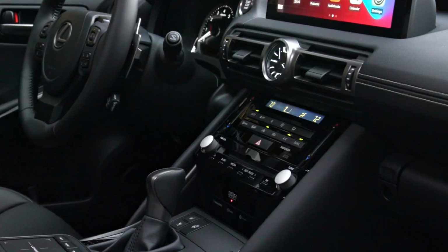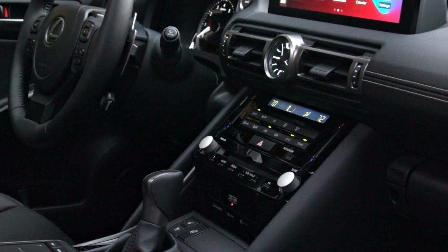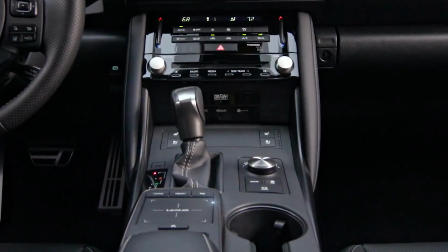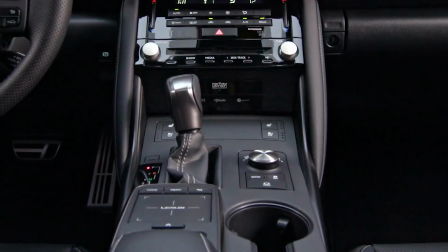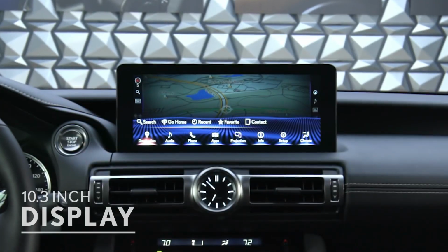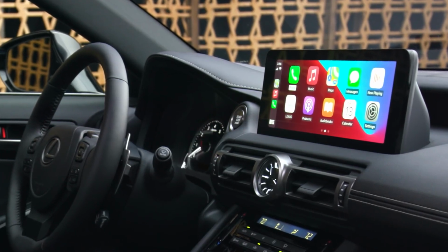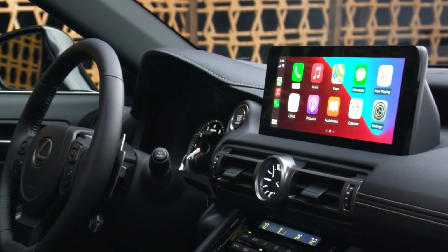The top of the center console has larger capacitive touch controls for the climate control for an improved tactile feel. The center console is also now home to a large remote touchpad that allows you to operate the new Lexus multimedia system that can be used on an 8-inch or an available 10.3-inch navigation display that has been moved towards the driver by 5.5 inches to allow the driver to use the new touch controls.